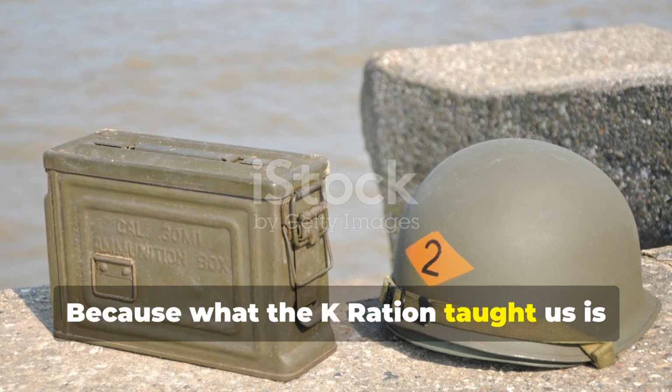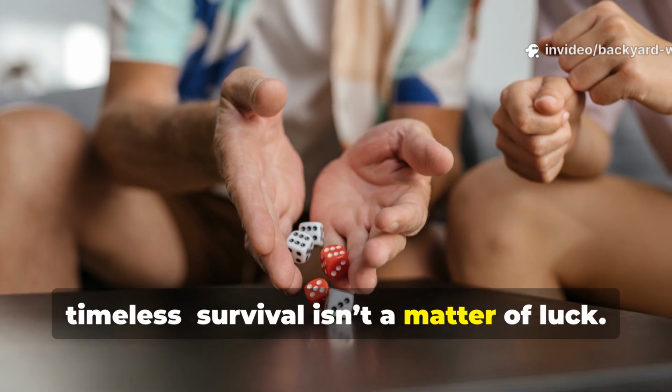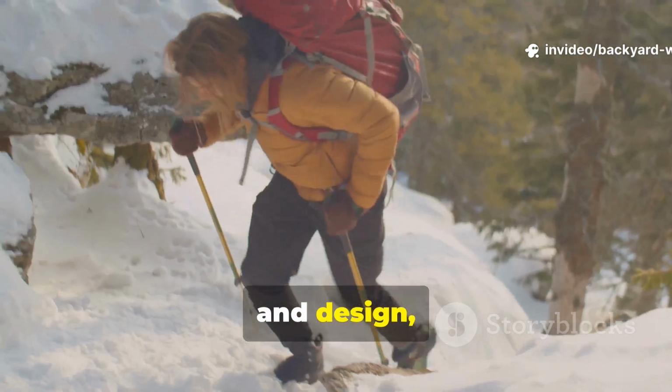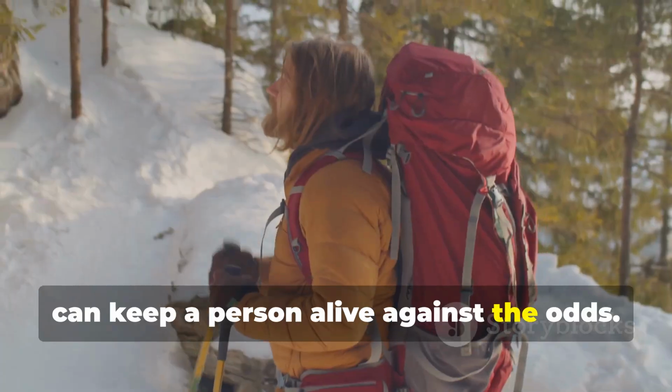Because what the K-ration taught us is timeless. Survival isn't a matter of luck. It's a matter of design, and design, when done right, can keep a person alive against the odds.